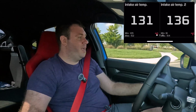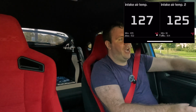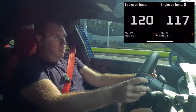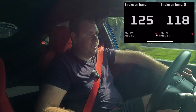We're already down to 134. We're going maybe 10 miles an hour. And if we speed up, 131, 127. Notice the air temperature after the intercooler is going down as well. PRL really did a good job with this intake. We are already down to 116 degrees.